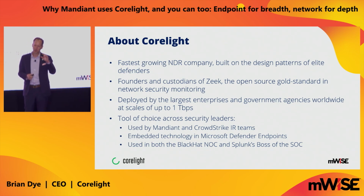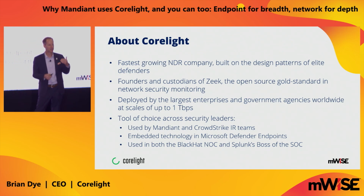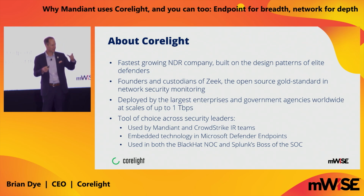As we've worked with these incredibly elite defenders that have self-engineered their own open source based deployments, we found that they were actually building a network visibility stack. So they can get the right combination of detection signal, data, whether that's metadata or files or even some selective PCAP. So we've really been taking the design patterns of these incredibly elite defensive organizations, and then we're just packaging those up as a commercial offering.